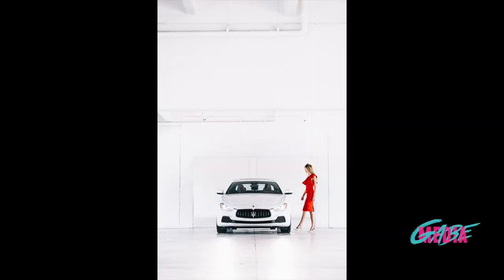And by positioning the car in the center of the frame and making it dead center and just being like frontal plane, I think that makes the viewer look at the car and see the person as an addition, see the person as an accessory to the image instead of something that's gonna overpower the shot.